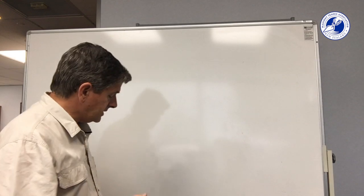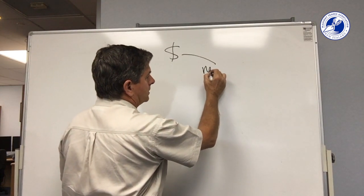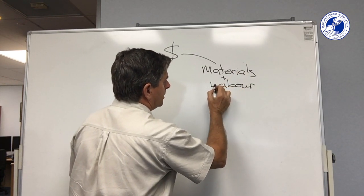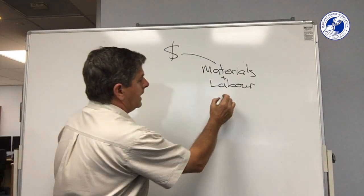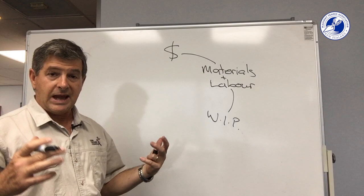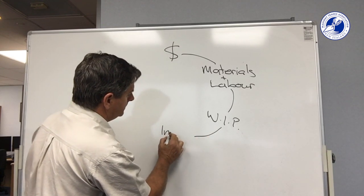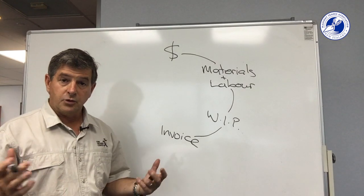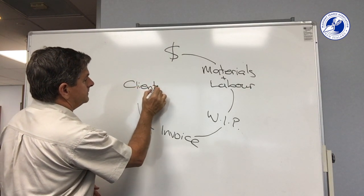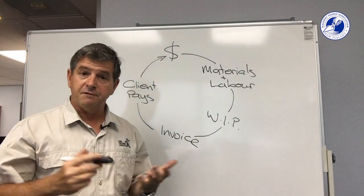And it goes something like this. You start with some cash in your business, okay? And you convert that, or you buy materials and pay for labor as you go in. And that's turned into work in progress. Okay, so that's as you do the work, you're adding value to that. That work in progress, in turn, through your invoicing process, is invoiced to your clients. Then hopefully the client pays you, and that cash flows back into your business.